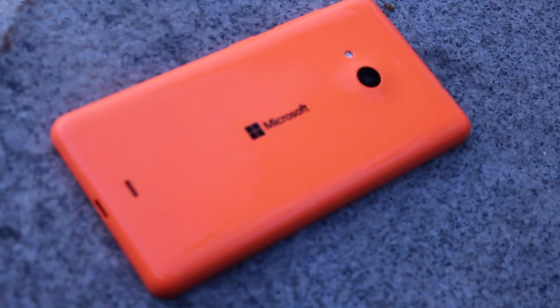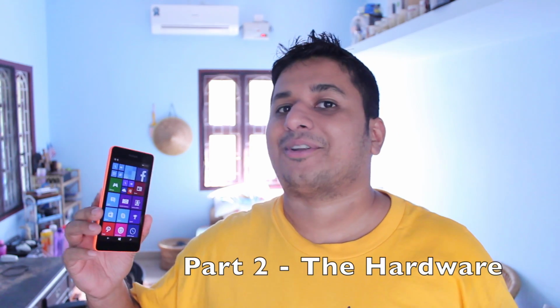the Microsoft branding right there below it. There's also a tiny little loudspeaker grill towards the bottom. The camera lens does stand out a little bit, so I would be very careful while placing this on a flat surface if you don't want to scratch that lens. All in all, the Lumia 535 looks just like other affordable Lumia phones, just with Microsoft branding everywhere instead of the Nokia branding. Alright, let's talk about hardware.